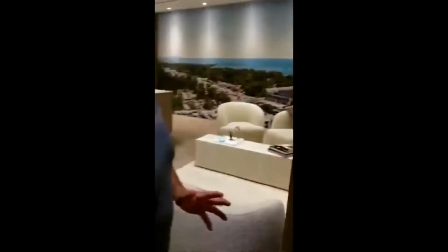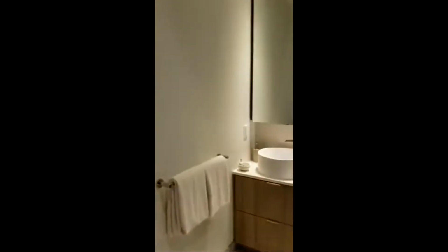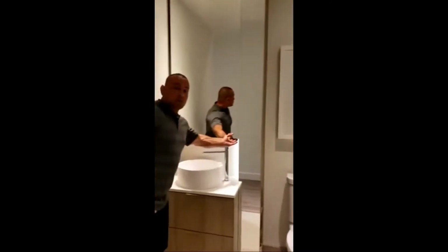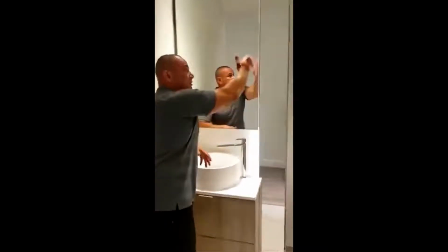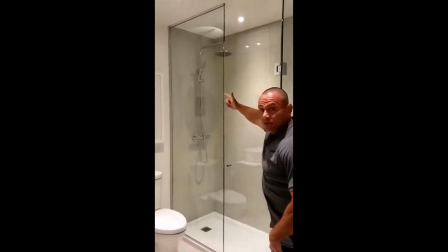And of course, we have to see the bathroom. Similar design schemes, contemporary clean lines. But if we see here, even the mirror, which will be standard, opens up to a large medicine cabinet. We have more storage to the right, and then we also have storage to the left. We have tile all the way up to the ceiling in the shower. We have a rain head and a handheld.